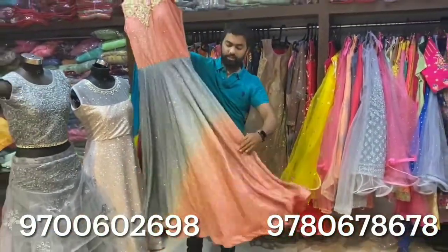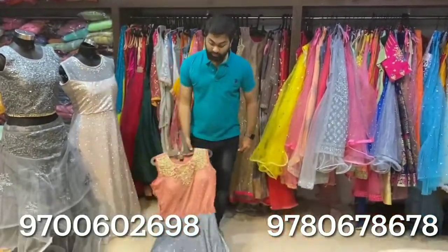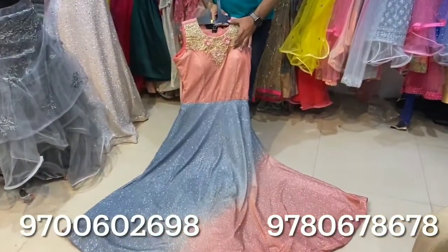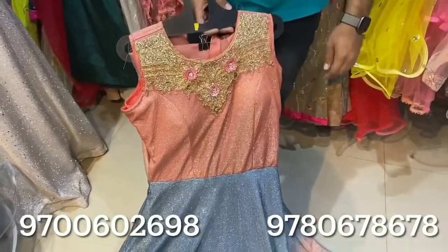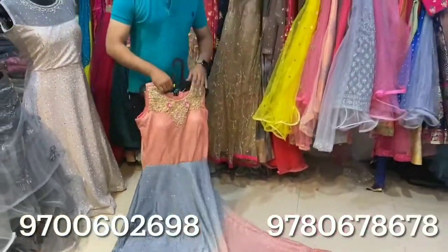It's a great design. It's a hugely demanded fabric again, and it's a very fast running design. You can see this is double shaded, and there is a good neckline given at the top of the neck, and there is some kind of ribbon work and all handwork over it. So this is a very brilliant design along with cancan net inside it, and this price is 1699, friends.